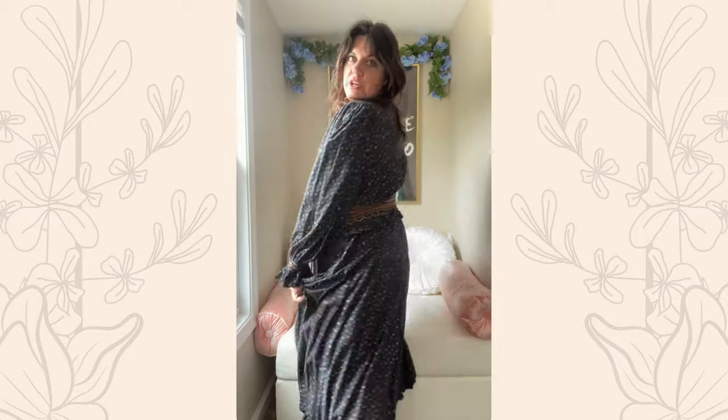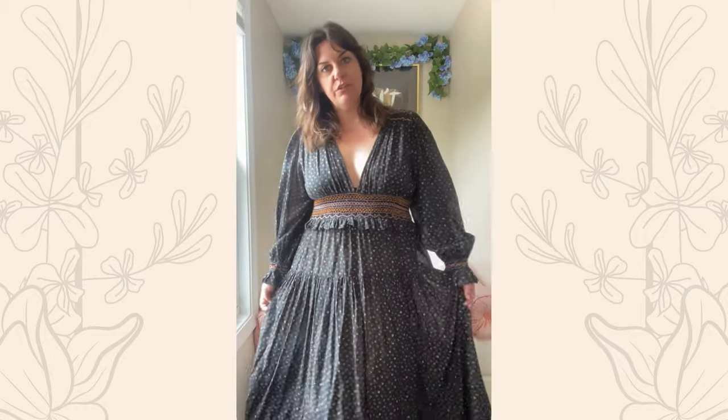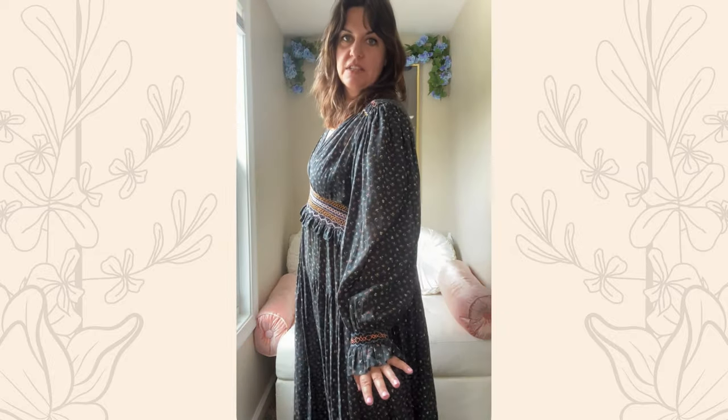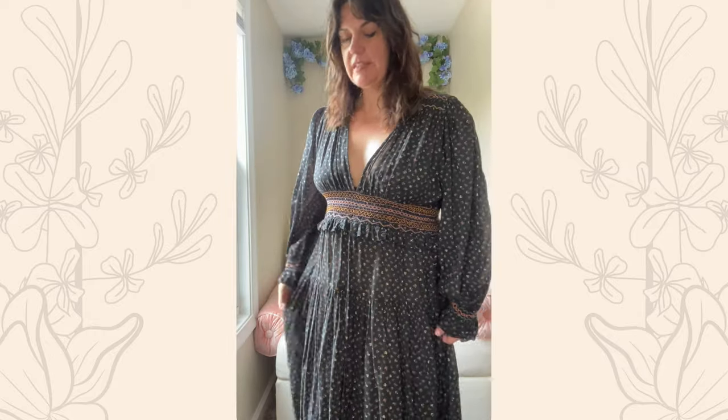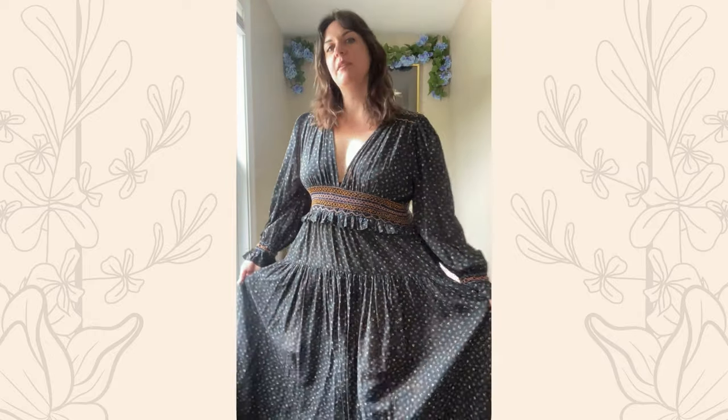I love that the shape is a little bit different than the other two we've seen so far. I feel like those necklines were both pretty much the same. It's a deep V-neck. This sleeve is very different. It's a long sleeve. There is a ruffle at the bottom. This one is a little bit more 70s, a little bit more Stevie Nicks, a little more Daisy Jones, dark boho look.